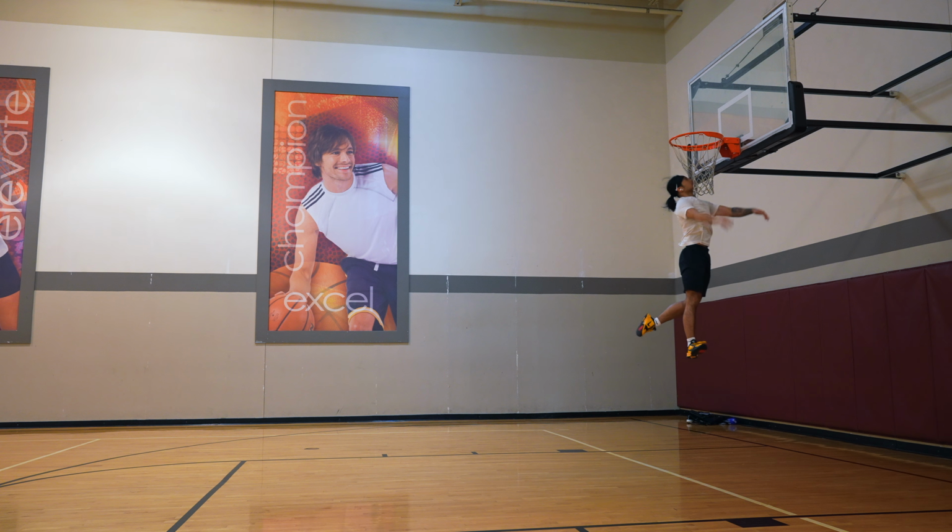Everyone has a vertical jump ceiling, the absolute highest their vertical can be. You can get a general idea of what it might be based on your genetics and your training history, but other than that, it's pretty much unknown unless you train your ass off and go for it. How do you maximize your vertical jump ceiling? How do you get the highest possible vertical jump your genetics can give you?